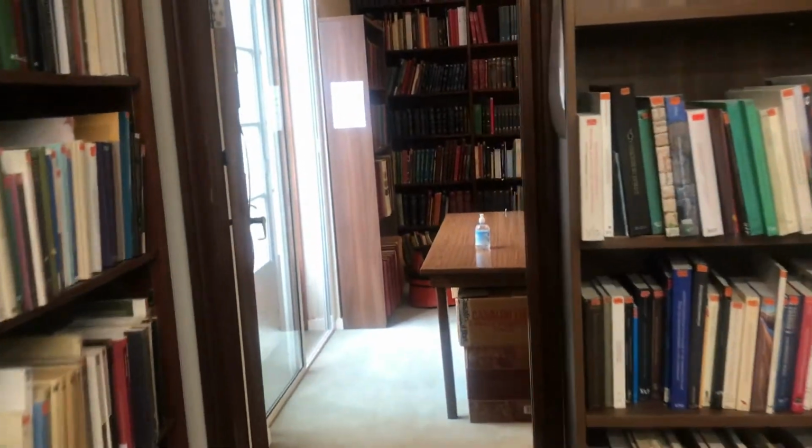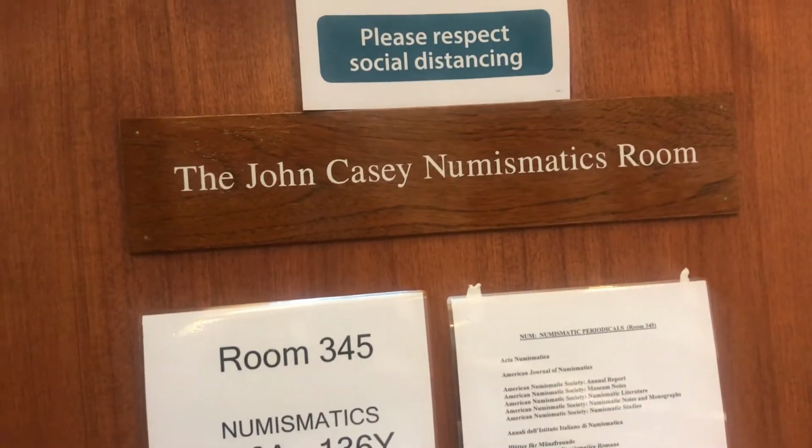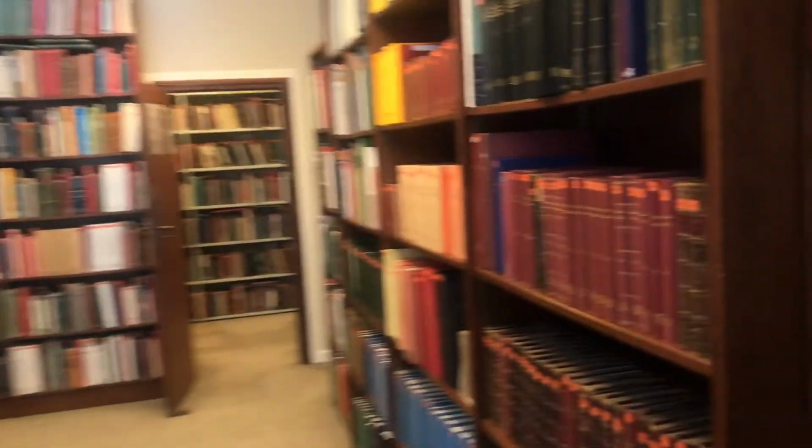This section of the library also includes 3 other rooms. One is dedicated to our collection on numismatics and has been named after John Casey. This includes books on coins as well as the journals on the subject, which have the class mark NUM for numismatics on the spine.